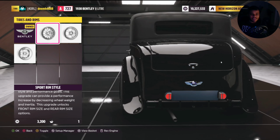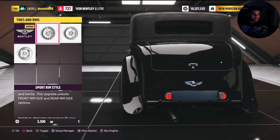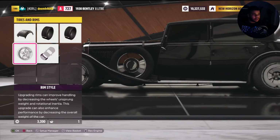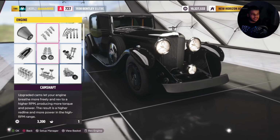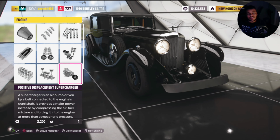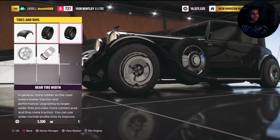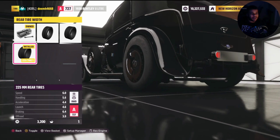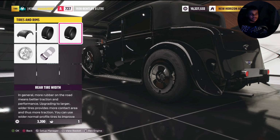But yeah, like I said, the V8 does sound pretty nice. Let's actually see. I think I supercharged this. Yeah, I did. Okay. So like I said, 983 horsepower, 830 foot pounds of torque, 3800 pounds. And I'm gonna keep the stock tire on this. I don't know if I made it wider. Okay, so it's the widest it can go in the back, 225s, right? 225s.